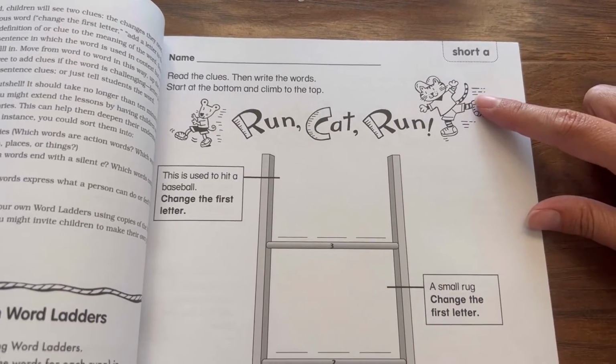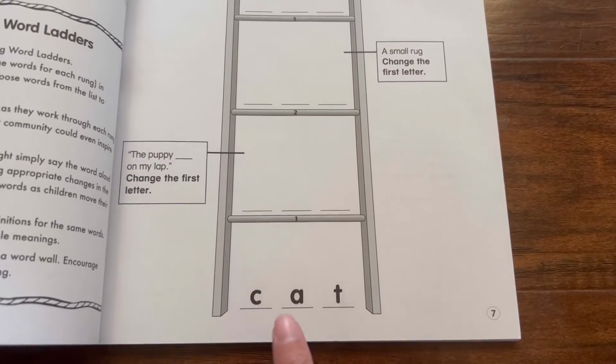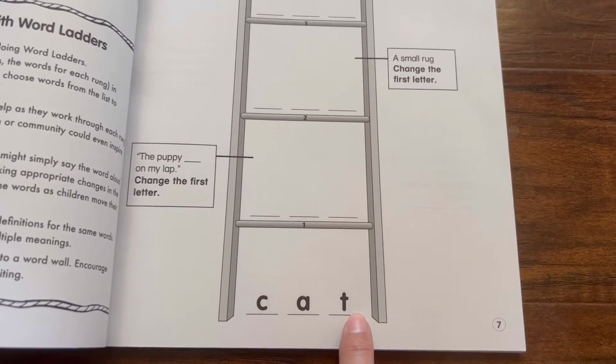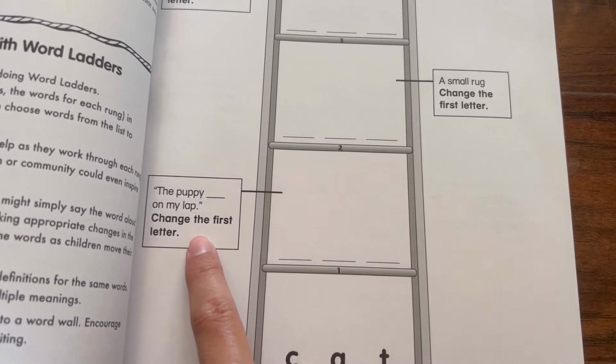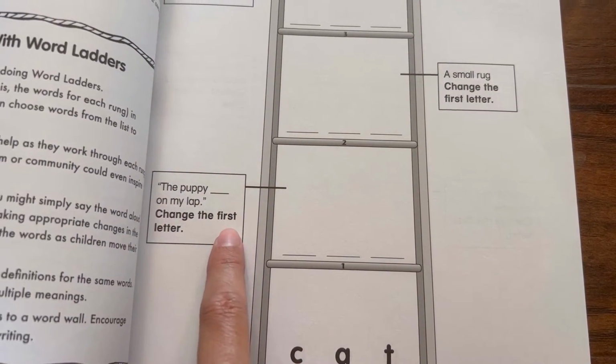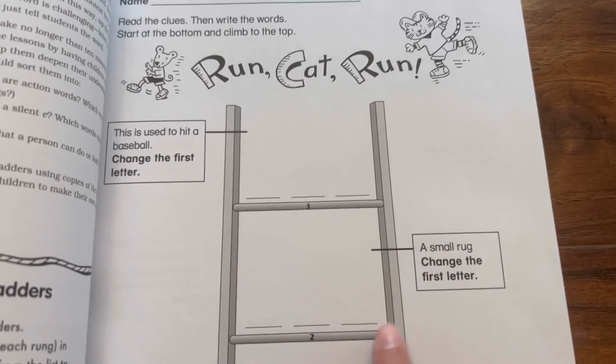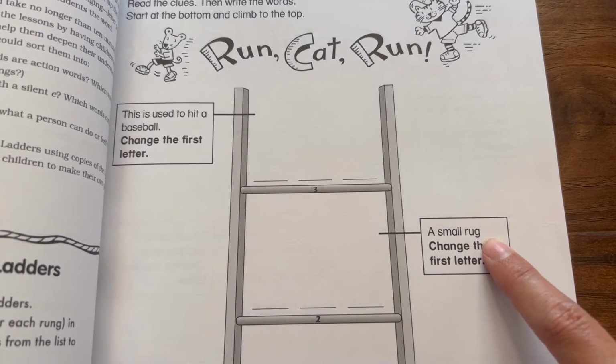So it says, read the clues, then write the words, start at the bottom, and climb to the top. So at the bottom of the ladder is cat. Then it gives you a clue, the puppy on my lap. Change the first letter. So sat would go here. And then the child reads this one, or you read it to them.